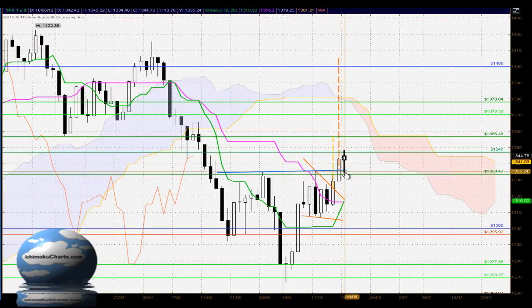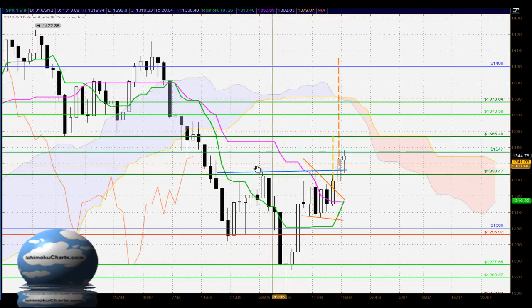We have a longish shadow on the bottom of this candle, and that now highlights the importance of the 1333 region. We saw here previously how this region around 1333 was an area of resistance, and now we're seeing it act as support, and that's very important moving forward for this market. That's a very, very important level for tomorrow's trading.